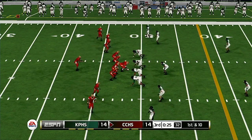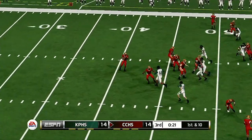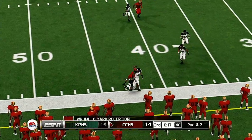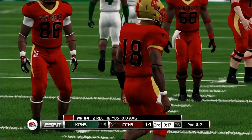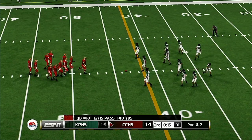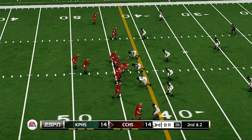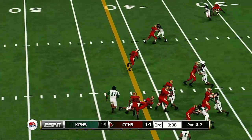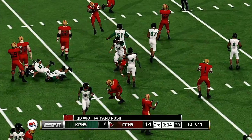Yard line. It's first down. A quarterback in the gun with 5 receivers. Complete. He's got room. He gets hit out of bounds around the 44-yard line. That makes it 2nd and 2. Big opening. Gains his way to the 29-yard line.